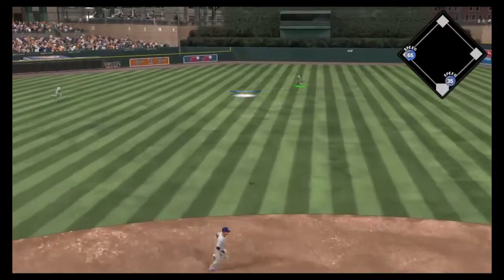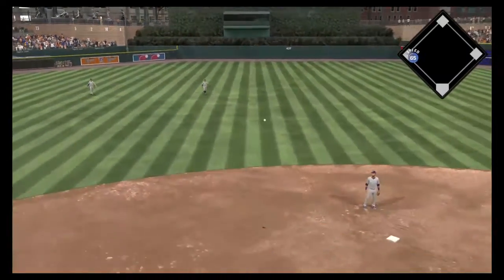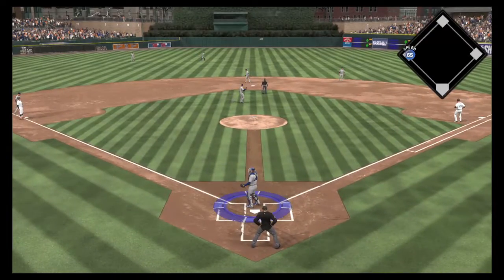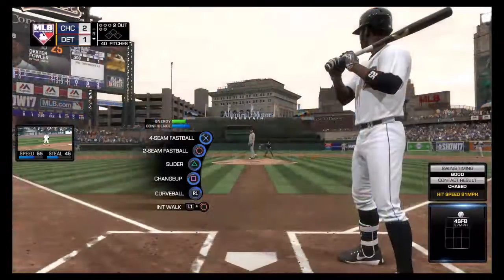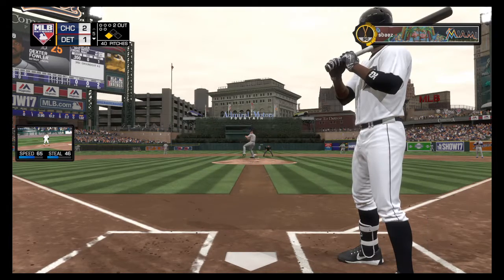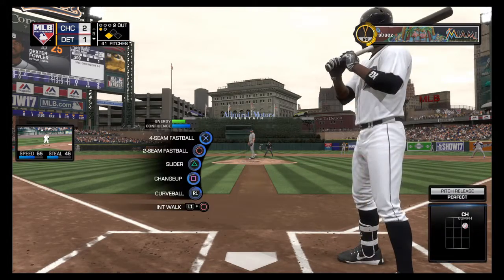Lifted in the air to straightaway center. Baez giving chase. Makes the catch, but the runner from third breaks for home. And never much of a chance to even think about scoring there. What a big second out. Here's Dexter Fowler now. 0 for 1 for him here in this one. In there for strike 1, 0-1.